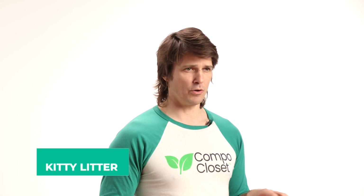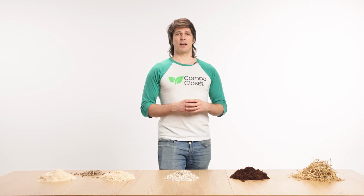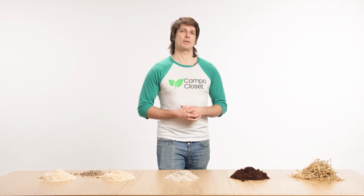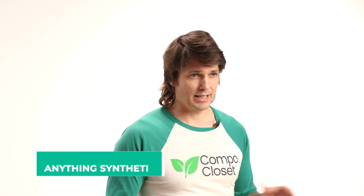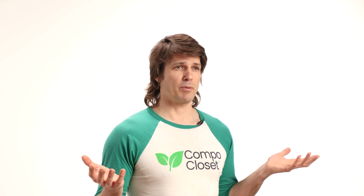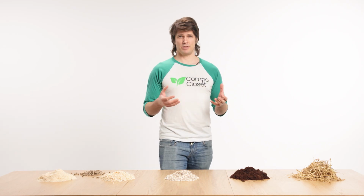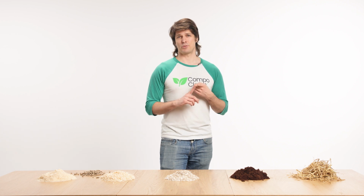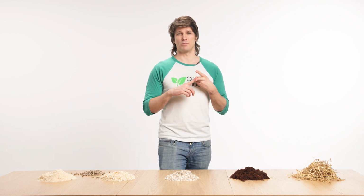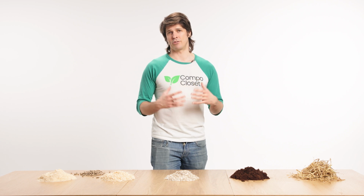Kitty litter. Either the pebbles or the clumping option are no-go for composting toilets. They don't generally hide the smell, they'll clump together, and they don't have enough carbon to start the composting process. Anything synthetic. Plastics contain carbon in their polymer chains and they will burn, but as we know from the plastic crisis, they definitely don't compost. Compostable plastics shouldn't be used in your composting toilet either. They don't absorb moisture, and they generally require high temperatures to break down in industrial composting.